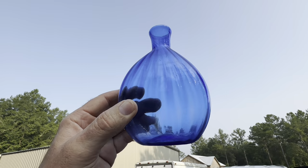Then we got this. Not sure if that's a police light or a globe for a light. I'm not sure what that is. There's another different type. Cobalt blue. I've sold some of these in the past. That's got writing on it. I'll be able to find out what this is. It's got them numbers on it right there.